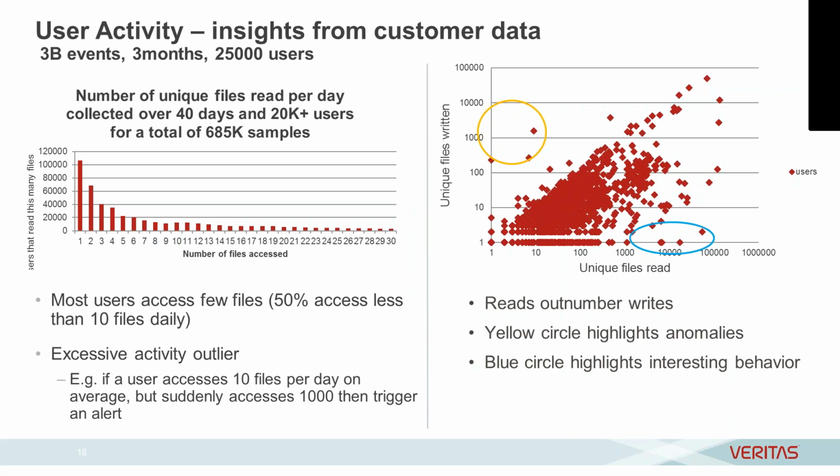Some other points are in these 2 views. The left one is the number of file accesses, and you can see that most users are very low on the number of file accesses, but you have 1 or 2 users who are really peaking out there, and you can check why that happens, and why these users are doing this kind of thing. This is one of the pictures which helped the customer figure out the person who was scanning the whole file servers.